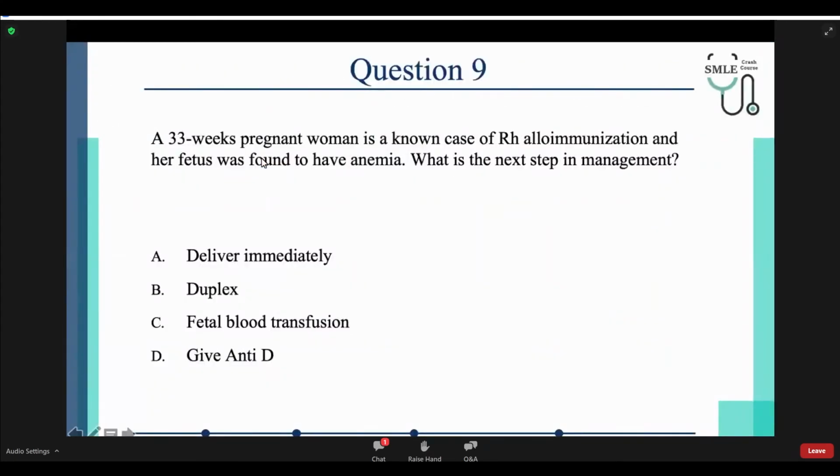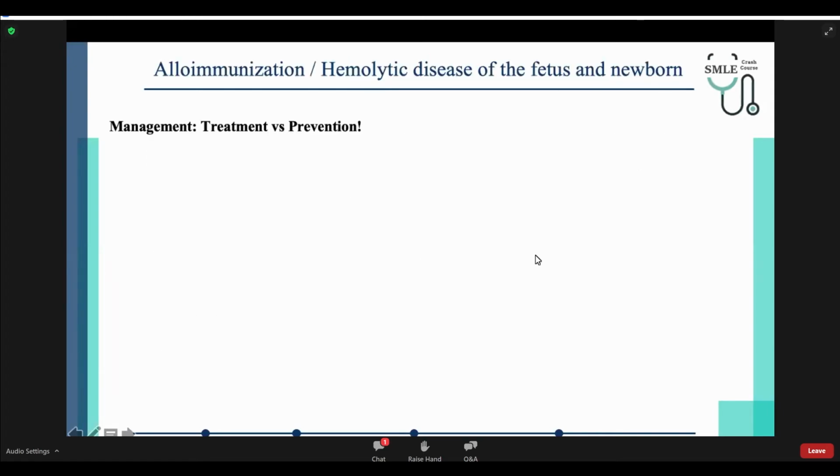And we will know this in a bit. Okay. So this question is telling you that this case is a known case of RH immunization. So the mother is sensitized already, right? So they're asking you, and the fetus now has anemia. What's the next step? So let's discuss this. And I told you it can be prevented. The difficult part is the treatment, it's difficult.